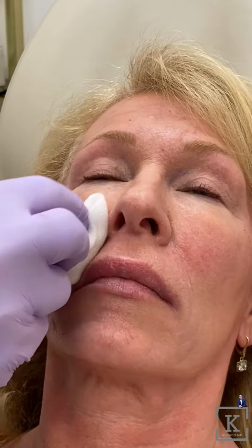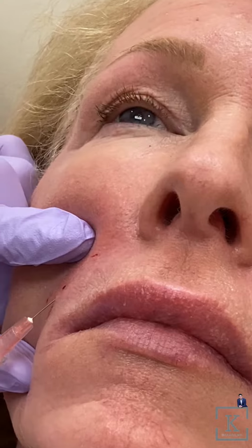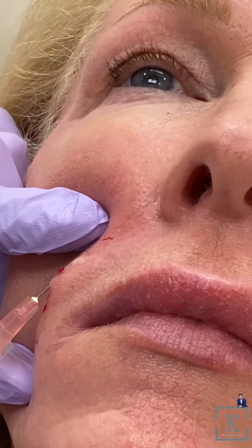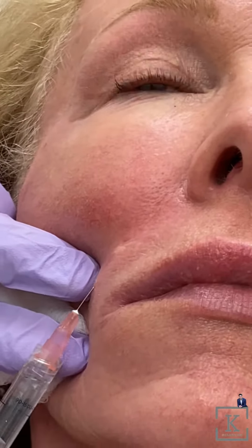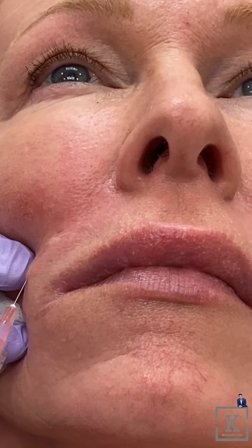Now, as you can see, I injected products in the deeper planes. Now, I'm gonna inject the product that is a little bit more superficial. And you could see it is very, very superficial. And a little bit more.